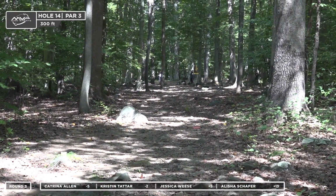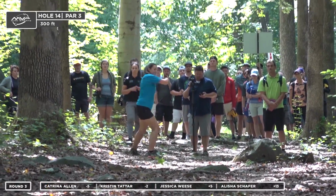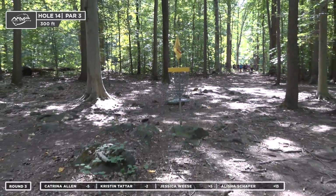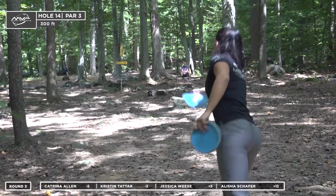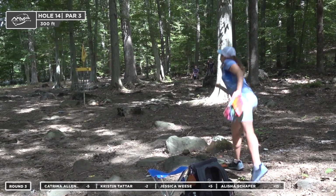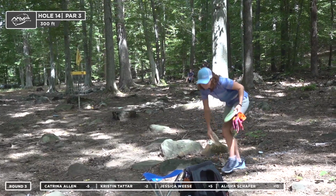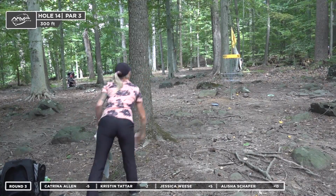Alisha trying to fight her way back out to the fairway. Looks like I'm checking U-disc. And a good approach. I believe that might be a Tear Bear stamp zone. I told her if those don't start going into the basket, I'll give her a refund on it. Weese can't convert for the birdie.